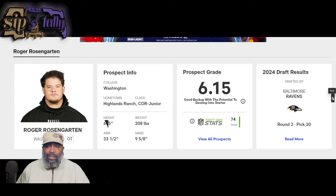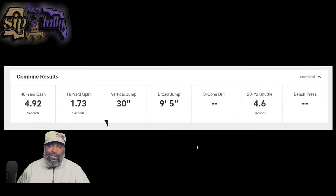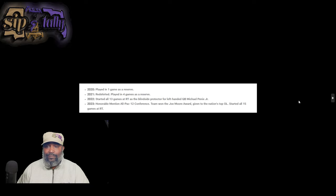Arm length 33 1/2, hand size 9 5/8, and again, 6'5", 308. Again, these are combine numbers, 4.92. Again, like I said, fastest 40 for O-lineman at the combine, but that doesn't really matter. Didn't bench press, didn't do the three cone at the combine.